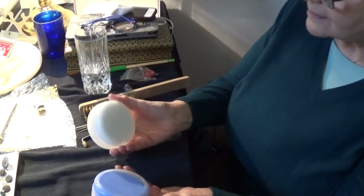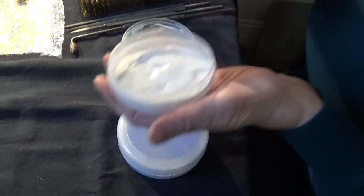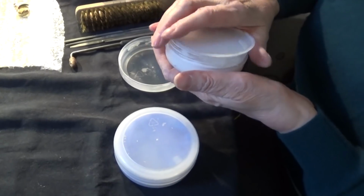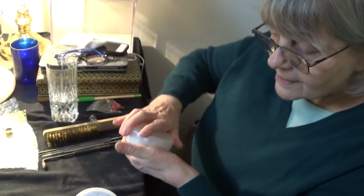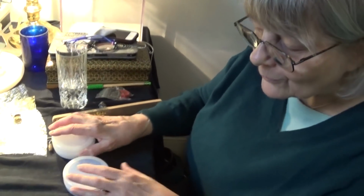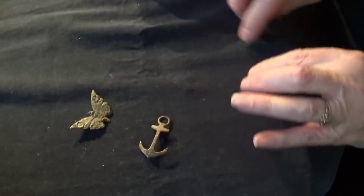We're going to use something called Silly Gum, which is by PBO, and it's a two-part moulding resin. So you take equal amounts of the white and the blue and mix them together, and then you press whatever you're trying to mould into it and make a blob.